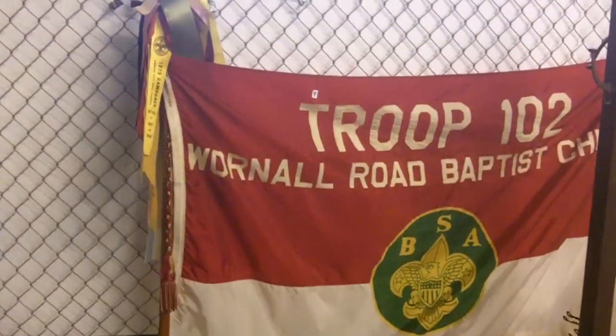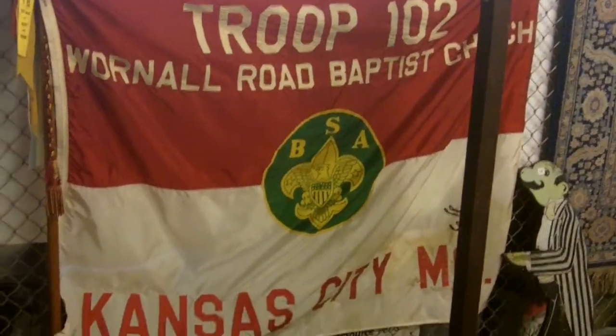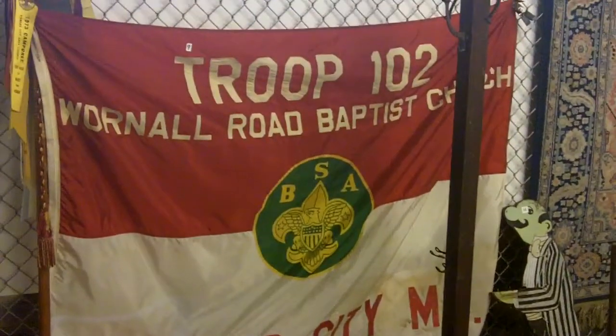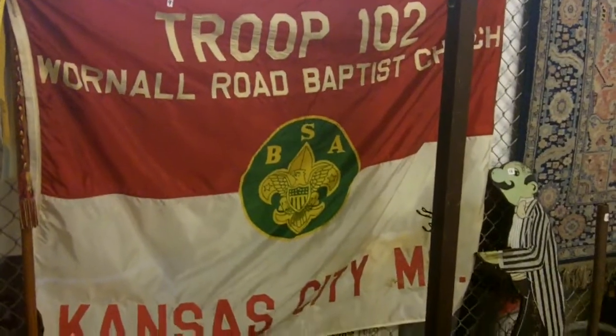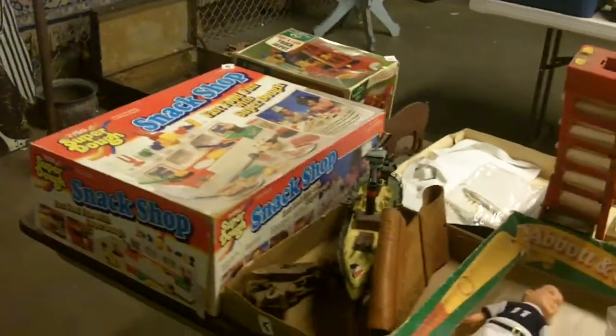Can't, so we just had to lean it up. No remote for it either, so. But that's easily gotten. You just look it up online, put the model number in. It's a Samsung, I believe. Troop 102. That's pretty neat. Warnell Road Baptist Church. That's cool.